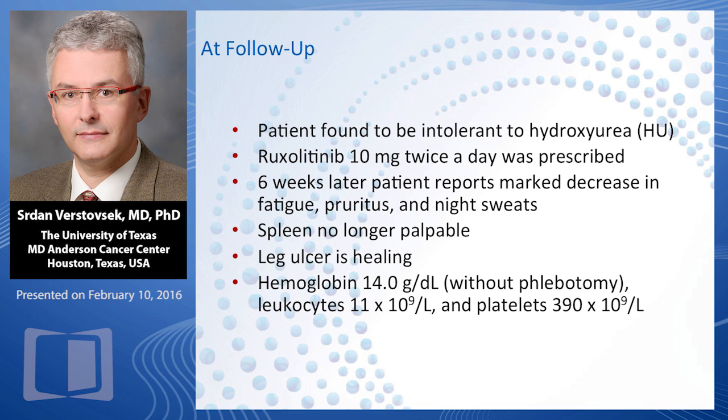So at follow-up after the workup, the patient was found to be intolerant to hydroxyurea. Therefore, Ruxolitinib 10 milligrams twice a day was prescribed, and 6 weeks later, the patient was much better. He had marked improvement in quality of life, the spleen was not palpable anymore, and the leg ulcer was healing. His blood cell count was now within normal range.